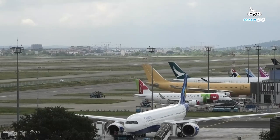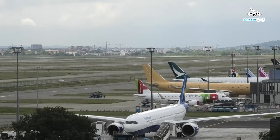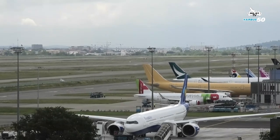Airbus Red is back in the house. Chicago Midway, real small airport. Well, that's the ideal sort of scenario for the likes of the Neo variants. Oh, is it?